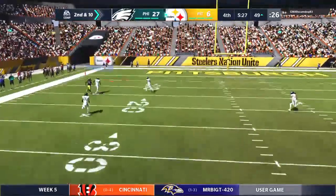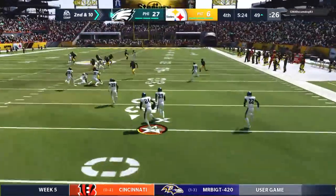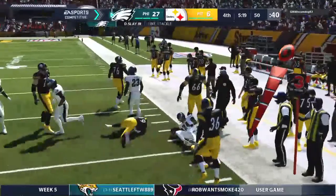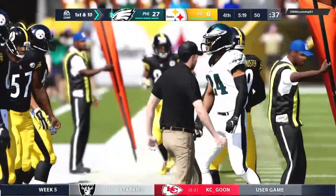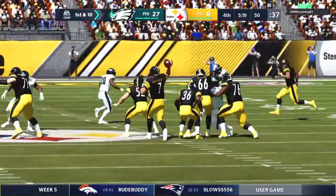He's going to loft one deep left side here. And that is intercepted by the Pro Bowl corner Darius Slay. And he will bring this all the way back out to midfield. Another solid game-changing play for this defense with the interception. At this point, though, I don't know that it's game-changing. I mean, they've got this one in firm control.